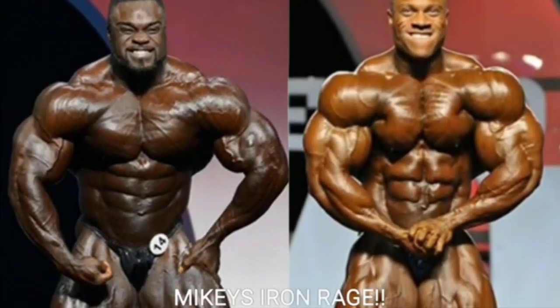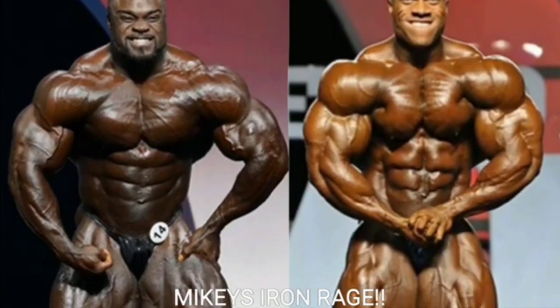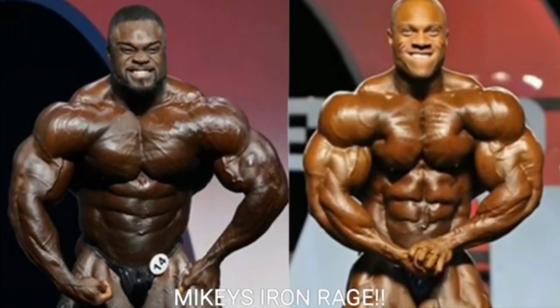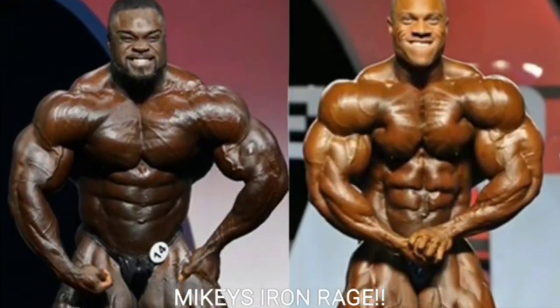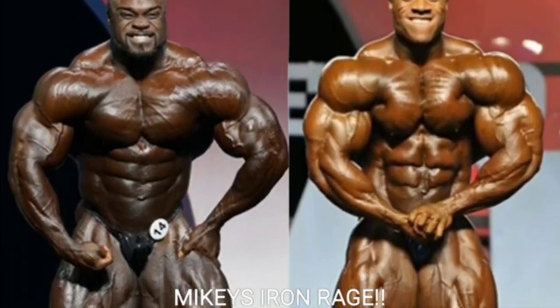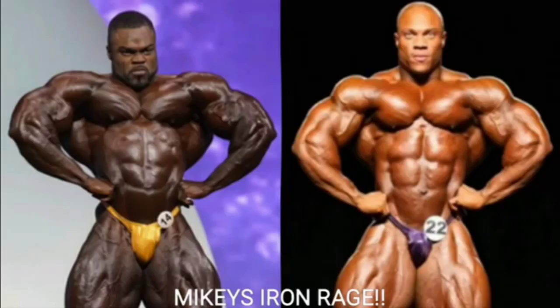And guys, I got a great Mr. Olympia matchup again for you today. We're going to do it on 2019 Mr. Olympia winner Brandon Curry versus 2011 Mr. Olympia winner Phil Heath. Now, 2011 to 2019 was 8 years apart from each other.